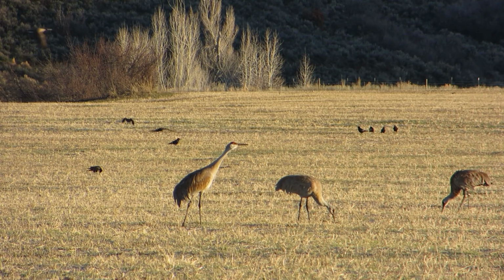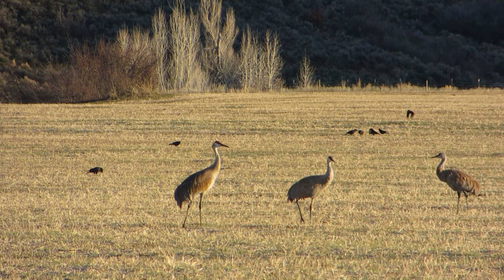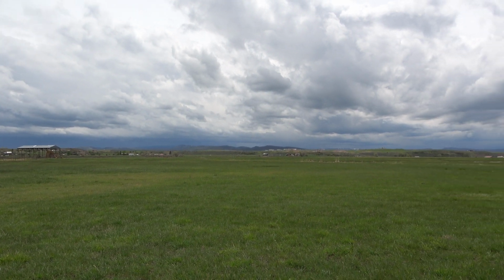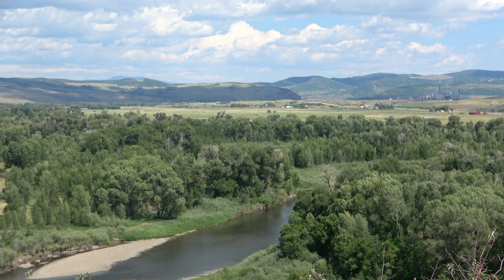The Greater Sandhill Crane is an iconic species of the Yampa Valley. They arrive each spring in March from their wintering grounds in New Mexico and Arizona. Cranes have benefited from the vast open spaces created by agriculture here in the Yampa Valley.